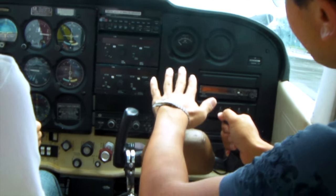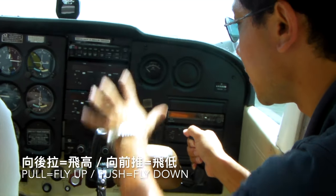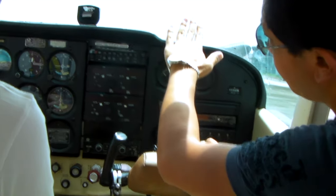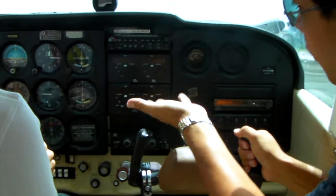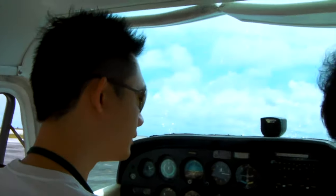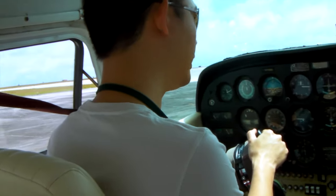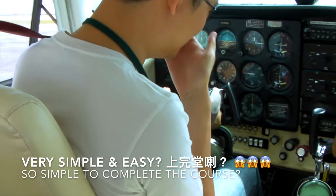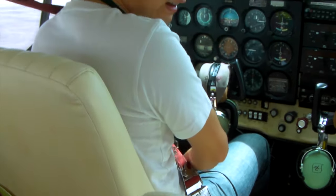If you need to lower the nose, push it down. This is down. I mean, pull it up, this is up. Down and up. I'll let you know, of course, lower or higher. And you control the plane. If you want to turn to the right, turn. If you want to turn to the left, turn. Just like that, right in the air. That's all you have to know. Very easy, so don't worry about it. It's very simple and easy. All right, let's move.